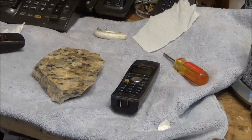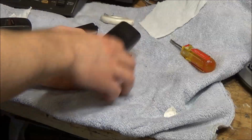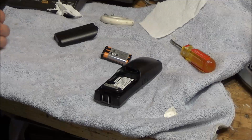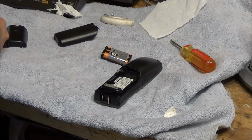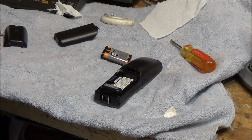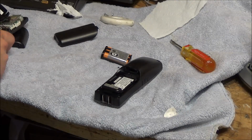So I think upon further investigation, this speaker in here is actually bad. So I'm going to replace it. Now I happen to have a spare one of these right here I've been using for parts. So I should have a speaker in here. That's I believe the earpiece speaker. Let's see if I can get this open here and see if this has a good speaker in it or not. There we go. Okay. Yep, it does have a speaker in it.